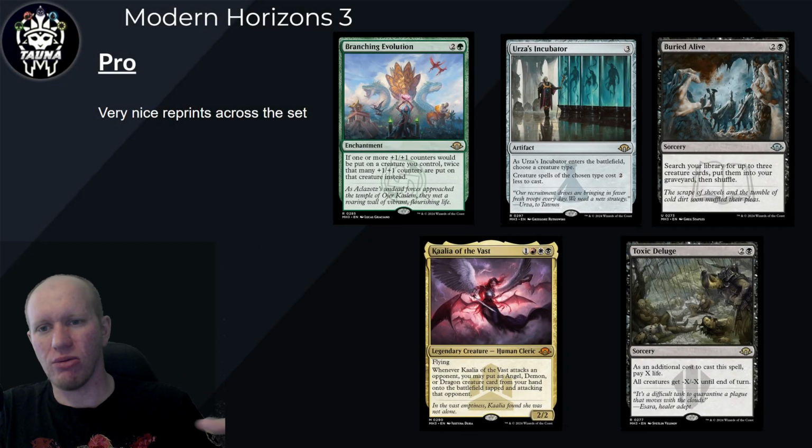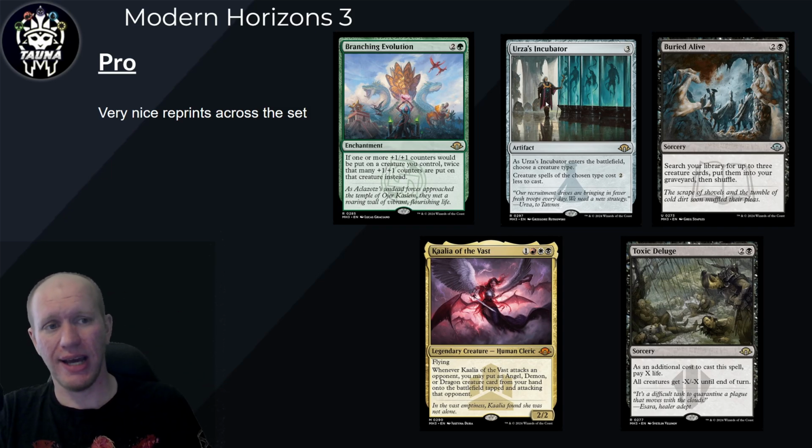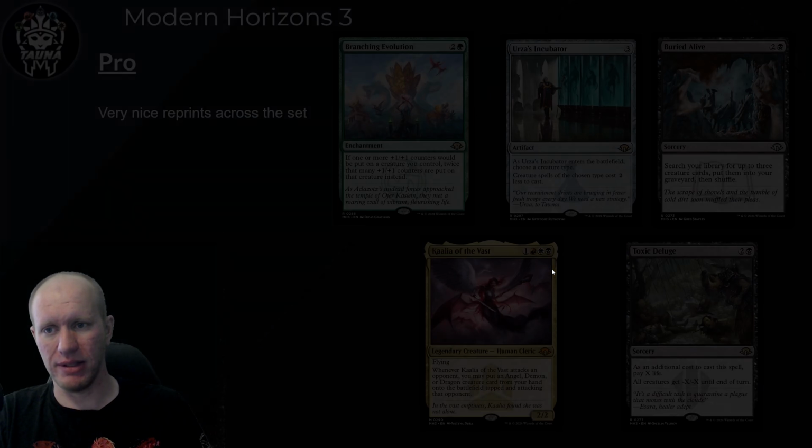You've also got nice reprints across the set, for a whole bunch of staple kind of stuff like Toxic Deluge, huge black board wipe. Boom. Urza's Incubator. I need like 5 of these for all my different Kindred decks. Buried Alive, really great reprint. Branching Evolution, a huge amount of really great reprints across it.